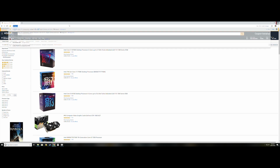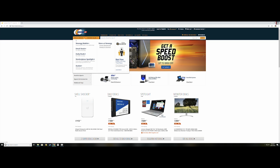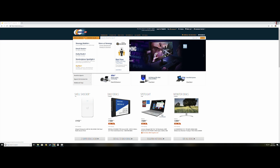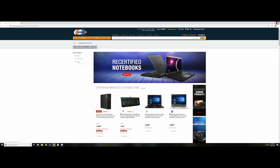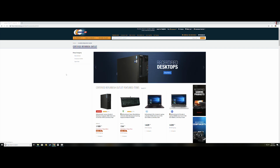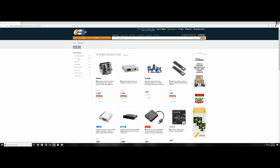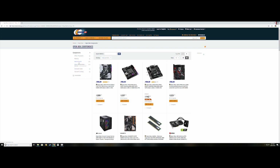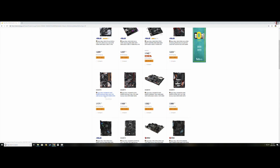Moving along to Newegg, we're going to check out what they have to offer as well. You just go to deals and services, down to outlet, which it says here open box, clearance, refurbished, and recertified PCs, electronics, and more. Click on that. And we would like an open box item. Then again, you can narrow it down based on what you're looking for. So we're going to click on components. And let's say we were looking for a motherboard, and there you go.